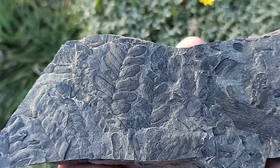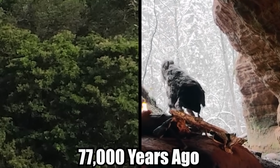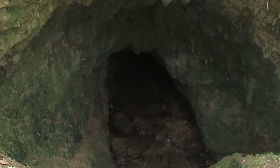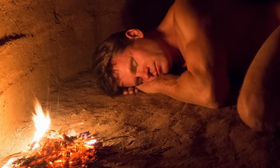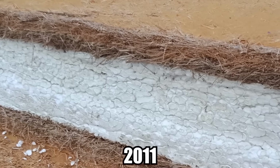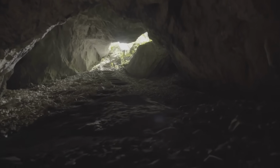World's oldest mattress. Starting around 77,000 years ago, entire families slept together on a bed of evergreens inside a rock shelter nestled in a sandstone cliff, known as the Sibudu Cave in South Africa. The practice continued for an estimated 39,000 years, according to experts, who revealed in a 2011 study that they had discovered the world's oldest known bedding inside the cave.